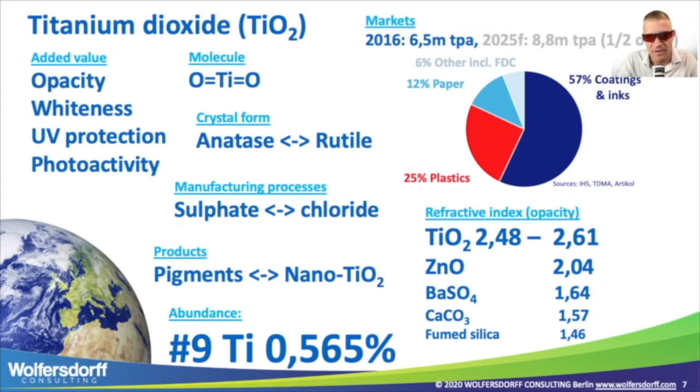In terms of the markets, in 2016, the market for titanium dioxide was 6.5 million metric tons. The forecast for 2025 is 8.8 million metric tons, which is, and that's a funny fact, about a half of what the carbon black market is. The majority of applications are in coatings and inks, 57%. Then come plastics with 25%, paper 12%, and other applications including FDC. FDC is food, drugs, and cosmetics.